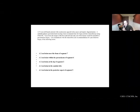So it sounds like a cancer question, but really it's an anatomy question. So we got to think about this. A, a 2-centimeter lesion near the dome of segment 7.